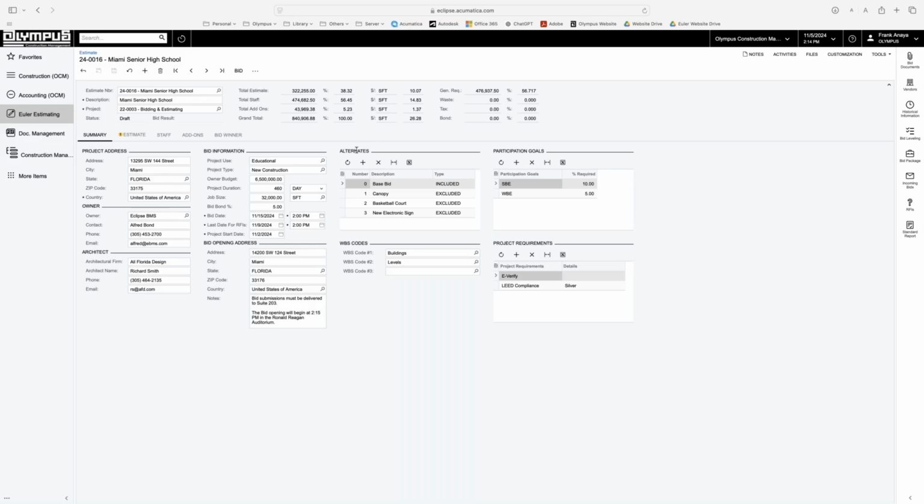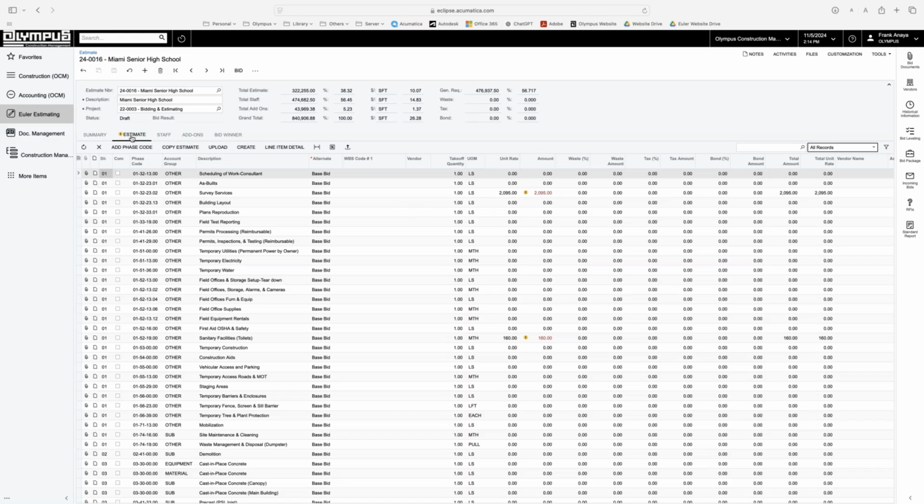In addition to that, we can keep track of alternates, specifying which ones are included or excluded from the estimate. We can break down the estimate using the work breakdown structure codes. We can assign participation goals and requirements for the estimate. So now that we have covered the summary tab, let's take a look at the estimate.